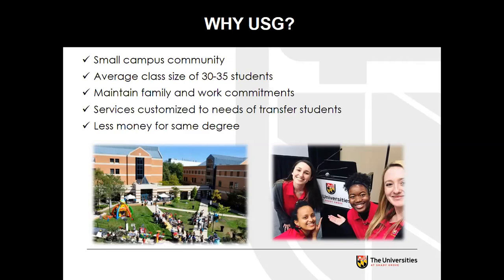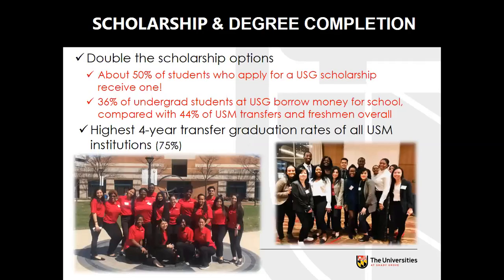And finally, probably the number one reason is that it is less money for the same degree. And we're going to definitely dive into that, so don't worry. So one of the ways that students at USG can save money is scholarships. And so one of the really, really neat things about the campus is that students in programs at USG are able to apply for scholarships both from USG and from the university offering their major, their home university, if you will. So they actually get double the scholarship options.